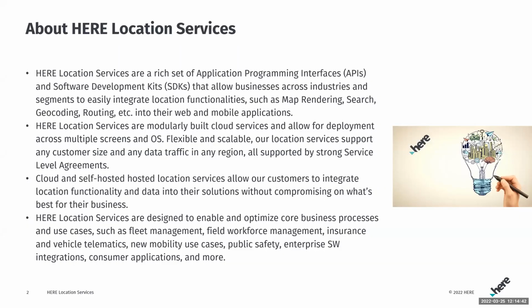I'm not going to drain a whole lot, but the idea of HERE Location Services is really a set of APIs, a rich set of APIs to afford the opportunity to apply location intelligence to use cases to solve business problems, real world problems, and fuel your creativity along with your aforementioned data sets. So again, we'll share this. I'm not going to read four paragraphs to you, but I think you get the idea of where we're going.